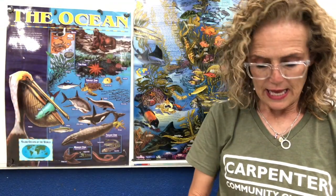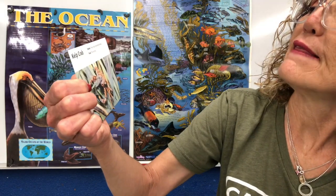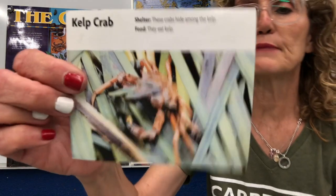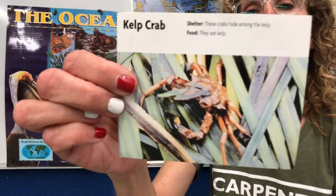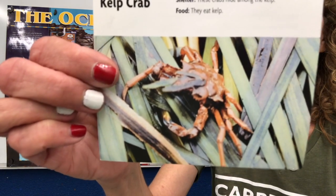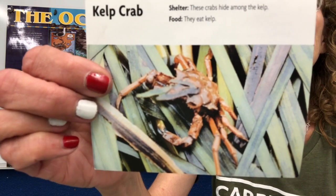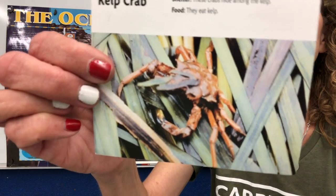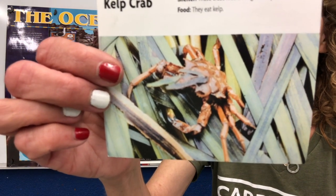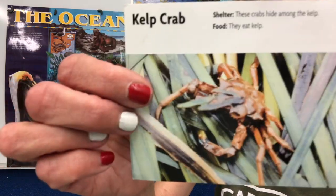All right, here we go. Here is a kelp crab. These crabs hide among the kelp, and they eat kelp. Well, that's pretty convenient. It is a crustacean. It lives in the ocean. Its predators are octopuses, giant kelp fish, and Garibaldi. Interesting fact, the female carries her eggs on her abdomen until they hatch as larvae. So they're like little baby crabs and she carries them around.